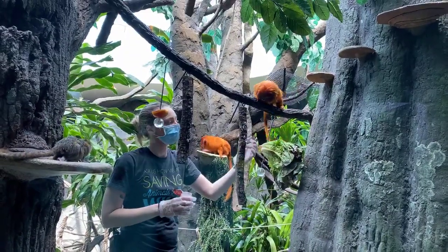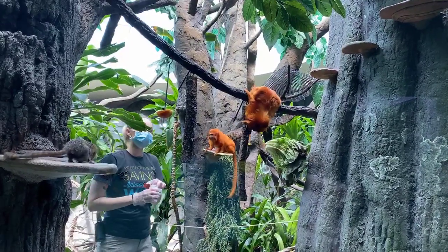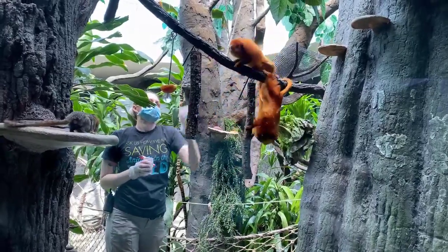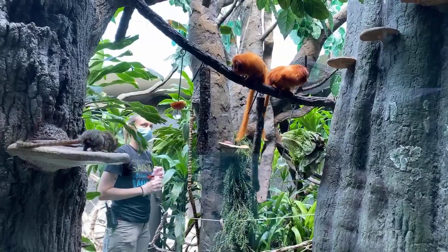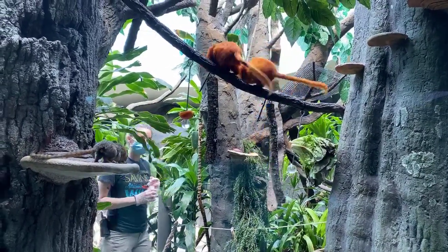We actually do see interactions between them. We will see grooming between the two different species, which is really special. Grooming in primates is a really important part of their social lifestyle. They need to be able to hang out with each other and groom in order to solidify the bonds that they have.